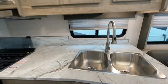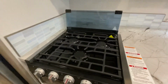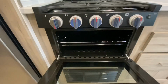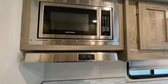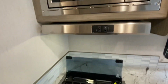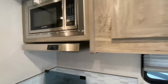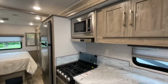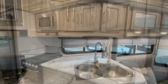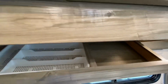The kitchen features a two-basin sink, a three-burner cooktop with glass cover, a real oven, convection microwave. Here you have your controls for the range, a tile backsplash, more storage, stainless steel fridge. Beautiful. Located just under this cabinet, there's a utensil drawer.